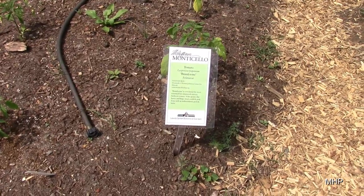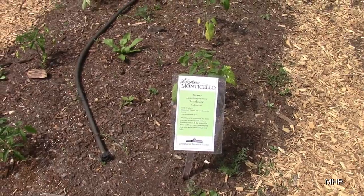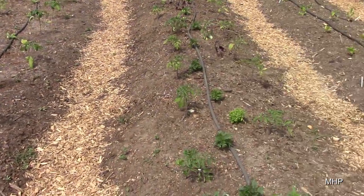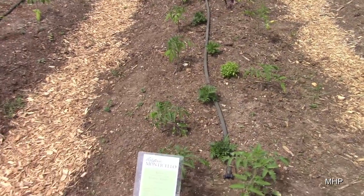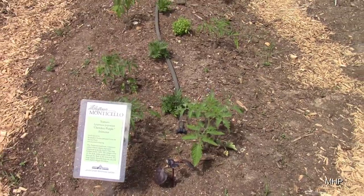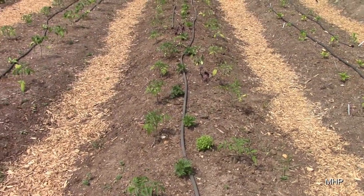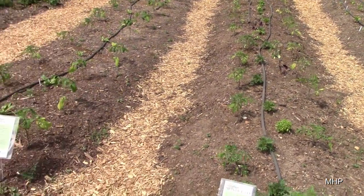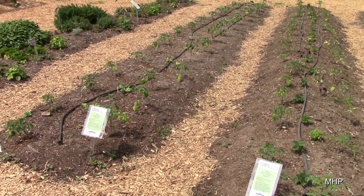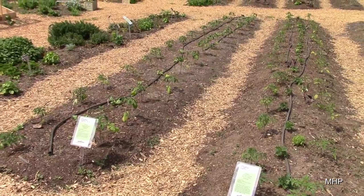And as I mentioned a little while ago, this was the Brandywine from Monticello. That row right there. There's so many different Brandywines, wouldn't know exactly how that was going to turn out. These are Cherokee Purple. Pretty much everybody knows about that one too. Kind of close together. We'll have to come back in a couple months and see what the jungle looks like.